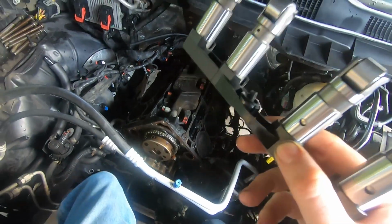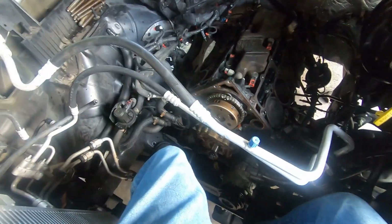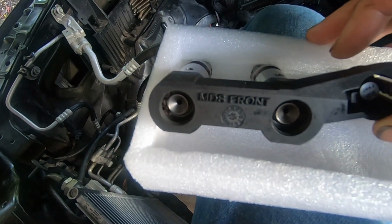So I'm gonna put this in because I don't want to drop these. The back ones are a little bit tougher for me. Stay tuned.